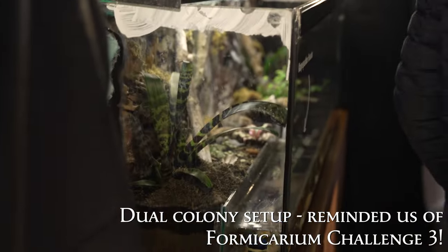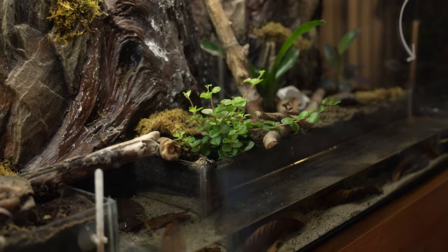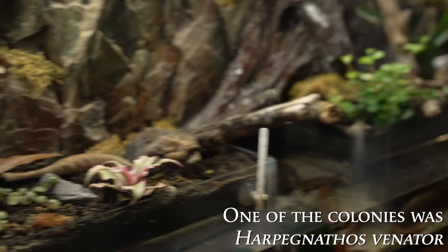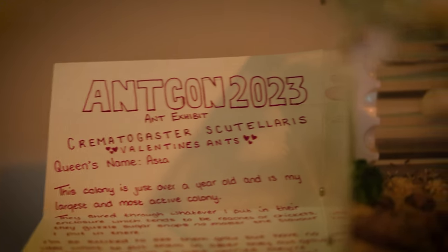This dual colony setup was one of the first things that really fascinated us. The stick in the middle provides the bridge between the two. There were no visible ants at the time, but there were fish in the moat at the bottom as well, which was a really intricate little setup and really very impressive.